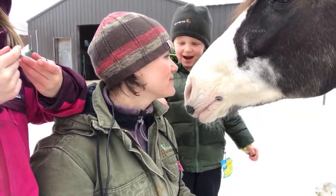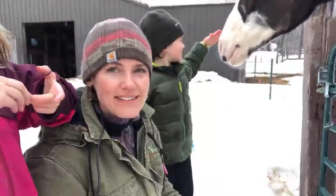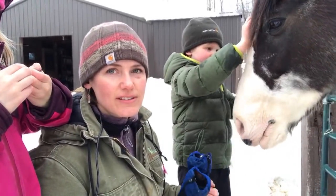He thinks those are my hands. She does. She's just loving the attention. Those are my hands. Those are my mittens. Yes. She's sweet. She's just loving the attention.